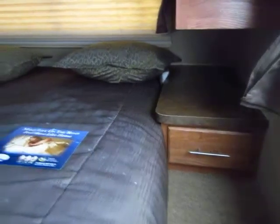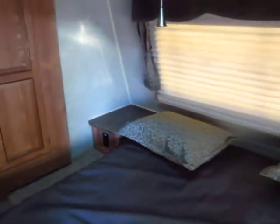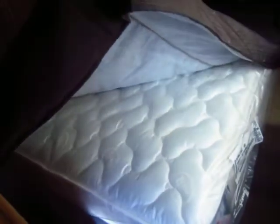Both sides of the bed do have little bedside stands. You see things like down here, you do have a power outlet, so you can run CPAP machines for folks with sleep apnea. They are going to a Serta bed in these. This is a true Serta bed. This is a lot better than most camper beds you're going to find.